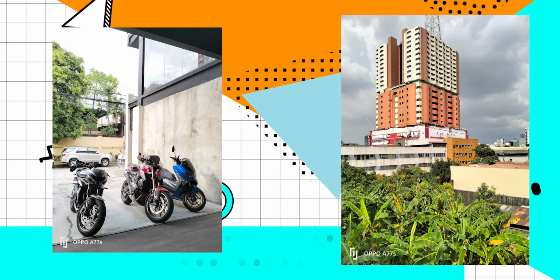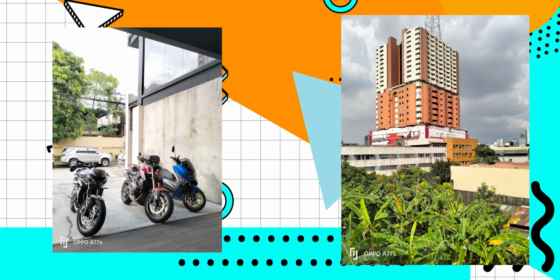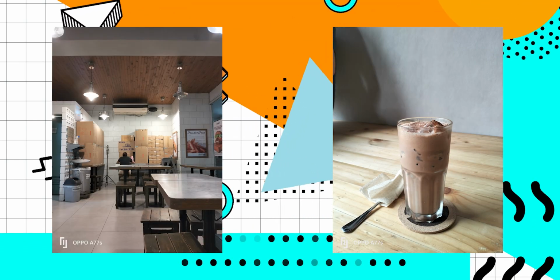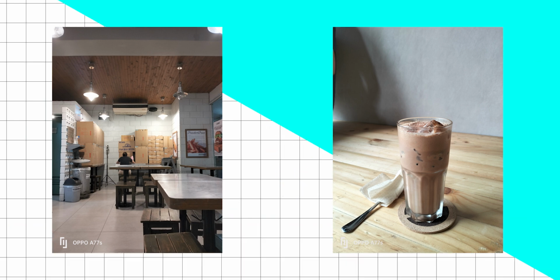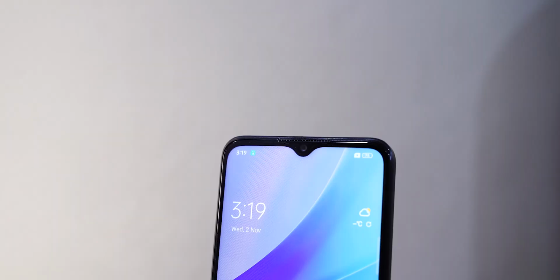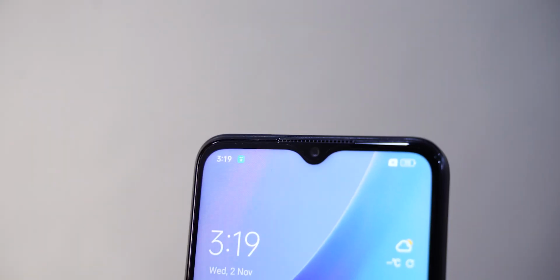Speaking of the camera, the A77s takes nice photos from its dual rear camera system. There's a 50 megapixel main lens paired with a 2 megapixel lens for depth. There's even a software that can digitally enhance the image to 108 megapixels for larger resolution. In front, there's an 8 megapixel camera for selfies. Those that love taking photos, specifically selfies, will enjoy the various shoot modes OPPO has added into the A77s.